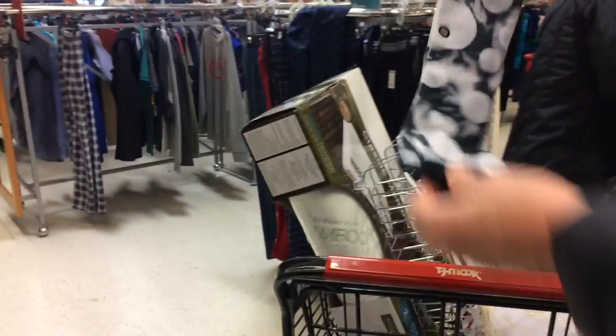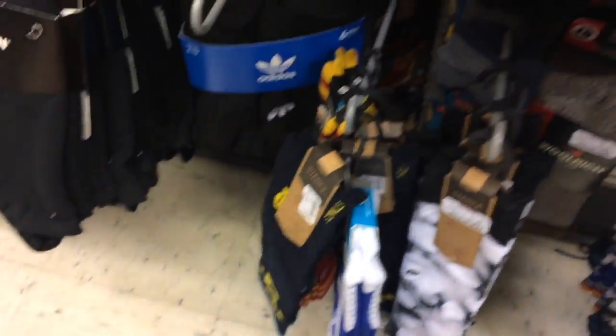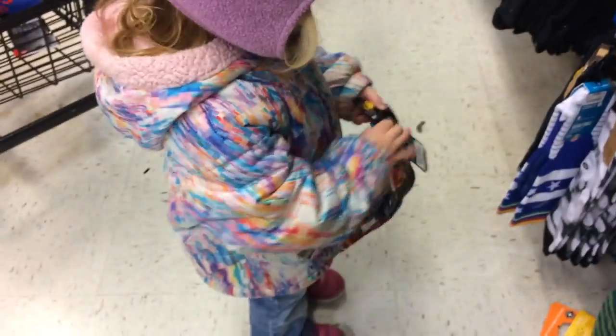These are socks for Uncle Chris? Whoa. And what about for Papa? Papa socks? Get some similar socks for Papa. Something fun. Here's some fun socks. Oh, fun socks for Papa. This is perfect for Papa. Yeah. So no, those are socks for Papa. Everyone can wear funny socks on Christmas.